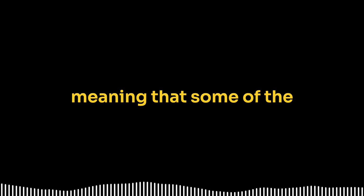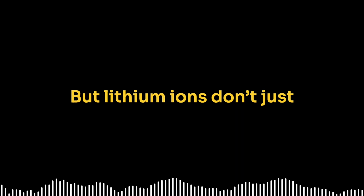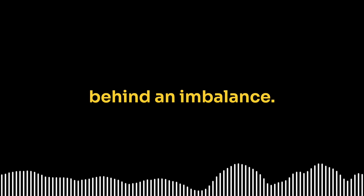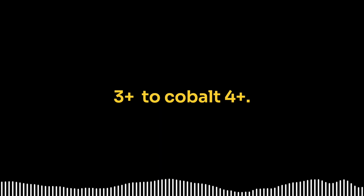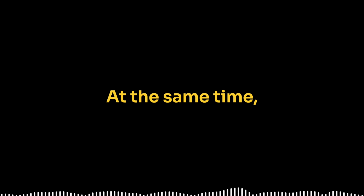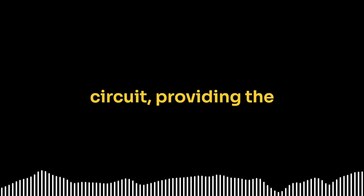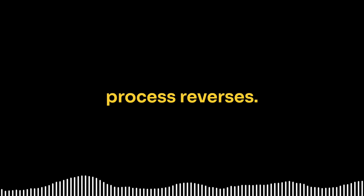But lithium ions don't just disappear. They leave behind an imbalance. To compensate, cobalt atoms lose electrons, shifting from Co3+ to Co4+. You can think of this like a hotel manager who suddenly has to handle more responsibilities because many guests, the lithium ions, have checked out. At the same time, these electrons flow through the external circuit, providing the energy needed to charge the battery.